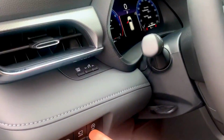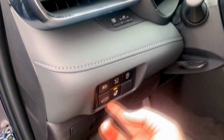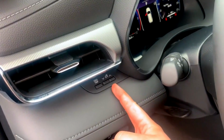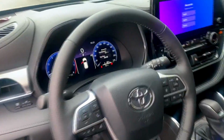And to cap it up, we have seen that there are key differences in available hybrid engines. There are also key differences in technology features, safety systems. There are also third row differences, cargo capacity, exterior dimensions, trims. Prices are yet to be.